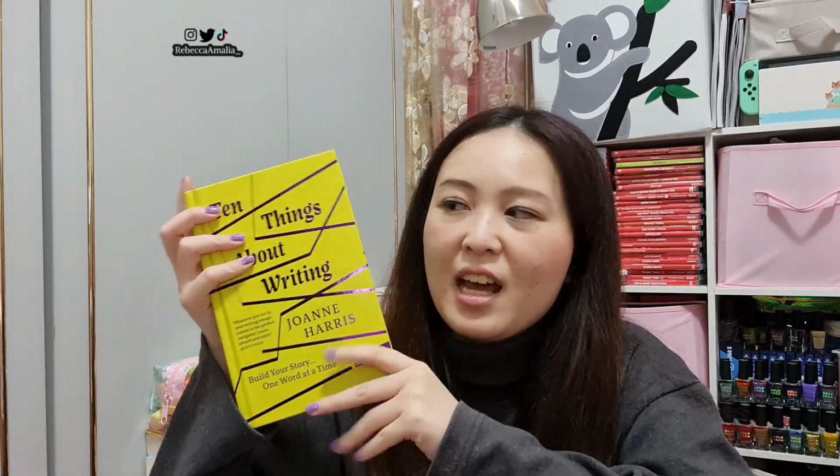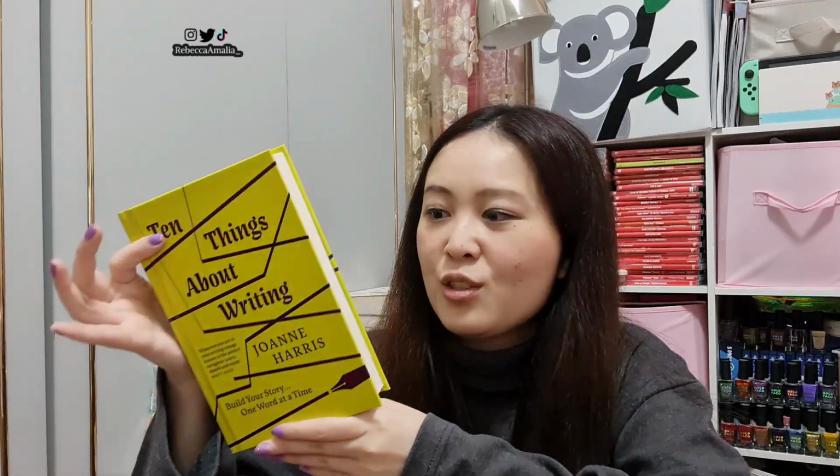Slim to none, it's never going to happen, but I just wanted to see the process of writing a book, I guess, and I was really intrigued because I've heard of this author before, but I have never read anything from her. So it's either pay shipping or buy another book, so I chose this book. But because I chose this book, I had to wait an additional 10 to 13 working days just to get my order.